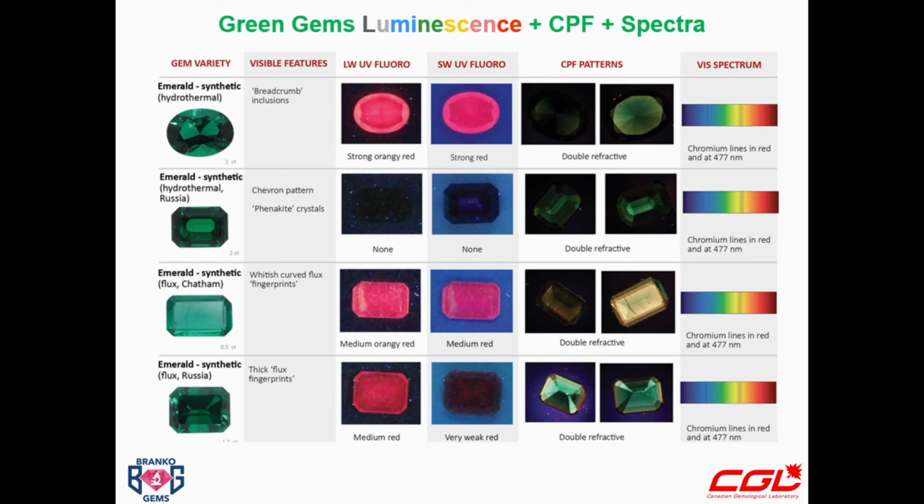Why? Because this one is hydrothermal, not from Russia, with strong orange or red, or maybe strong red under short UV, and this is one from Russia that does not fluoresce, so be careful. You have to do microscopy, of course, and other advanced techniques. Flux from Chatham will fluoresce, and this is from Russia, a little bit different than Chatham, but still medium red under long UV light. I'm showing here just images of cross-polarized patterns as well, because they're doubly refractive stones.